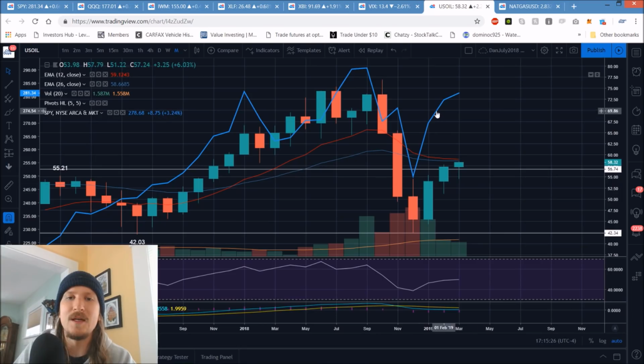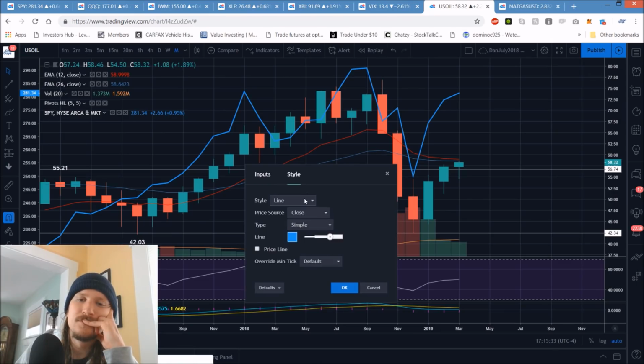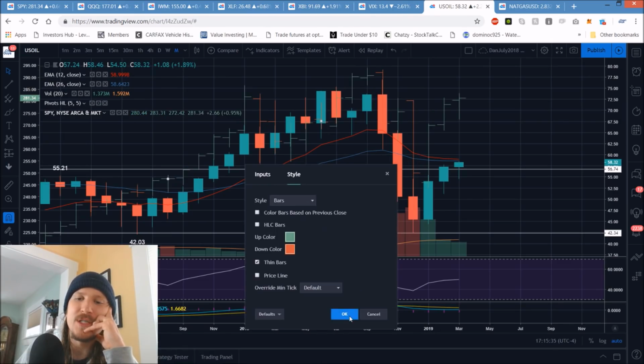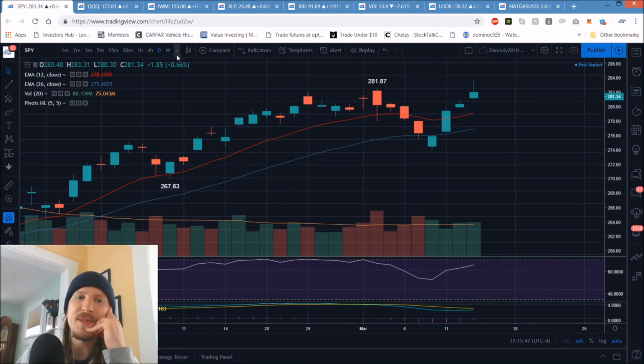And if we make it a line chart, or a bar chart, I should say, we can see that the high was at the same point, the low was at the same point, and the bounce is following through to the same point. So SPY on the monthly time frame is still a possibility for an equilibrium.